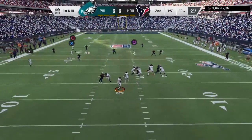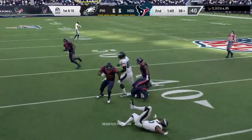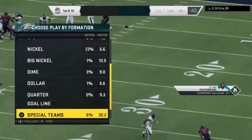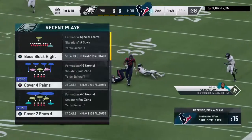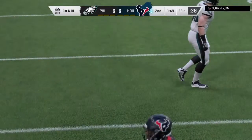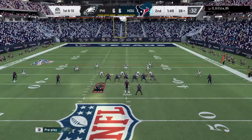Throwing on first is Wentz. Into a double team, and it's intercepted. Picked off by the corner, Bradley Roby. Well, that's a drive killer right there. Not a really confident throw either. This one was kind of up for grabs, and it's going to come down in the hands of the wrong team. So here's a 1st and 10 at the 38.